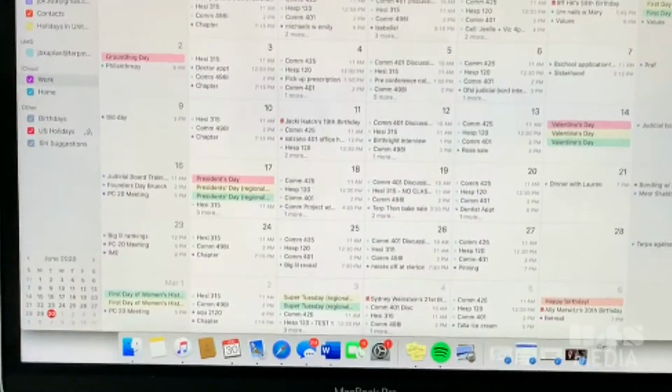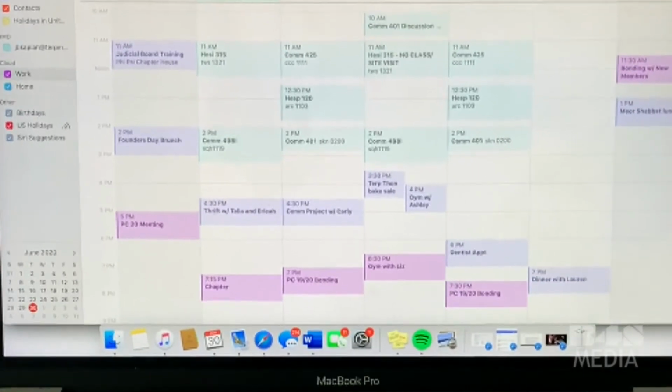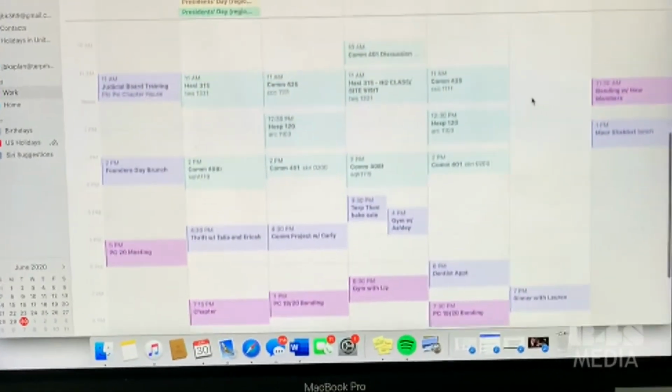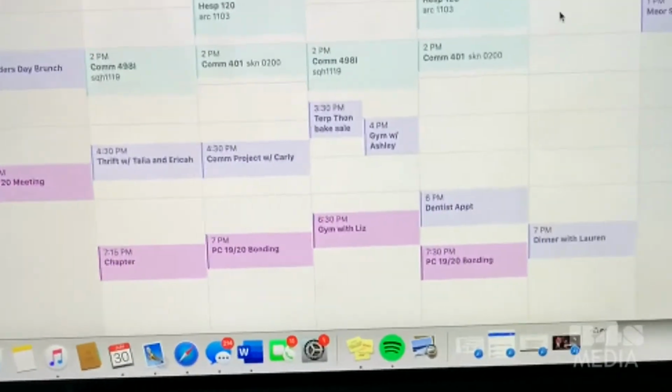I also like to color coordinate things between school, miscellaneous things like plans with friends, and appointments like doctors and whatnot, because I feel like that really helps me see it better. Now, the calendar app is amazing for that kind of general stuff, but I found that having a physical planner can be really, really helpful for just prioritizing school.